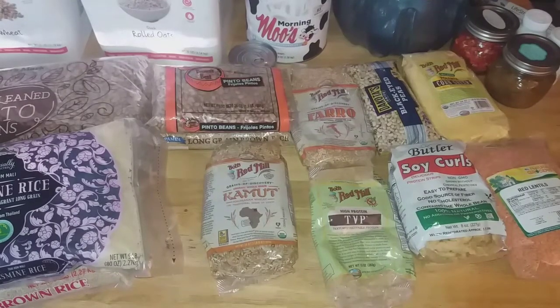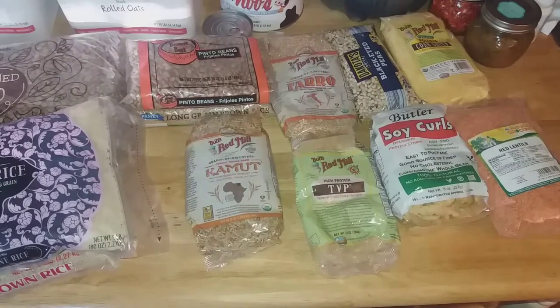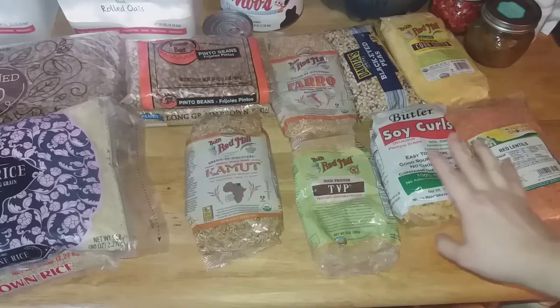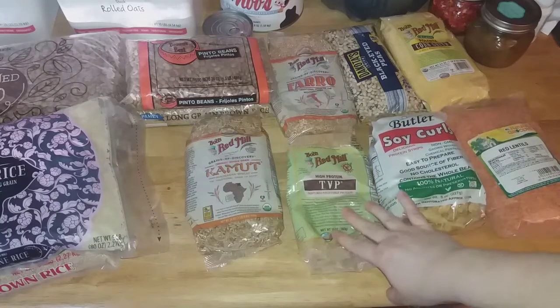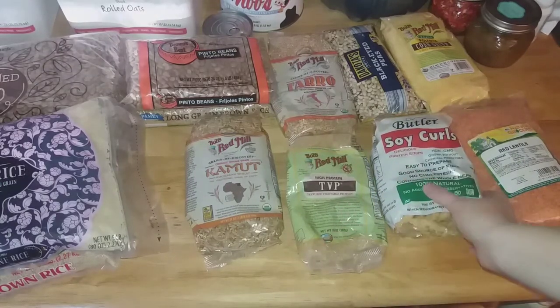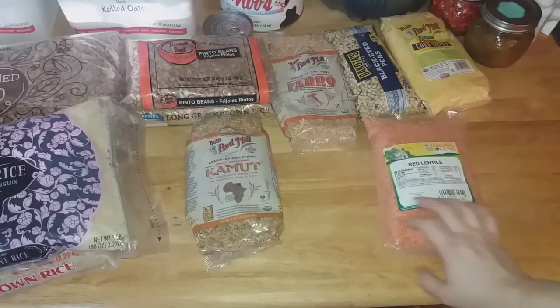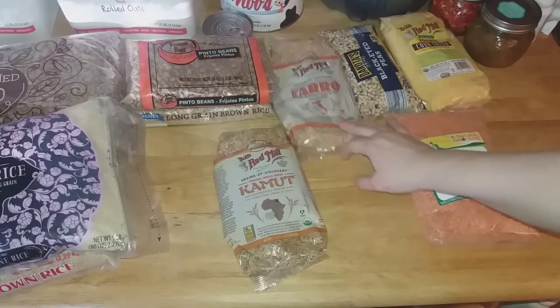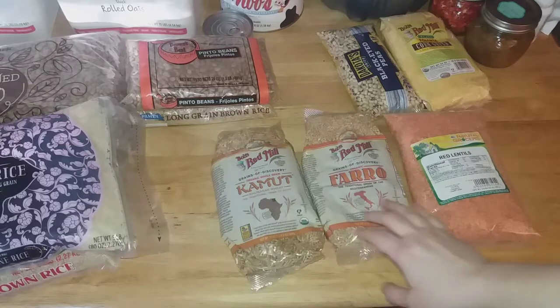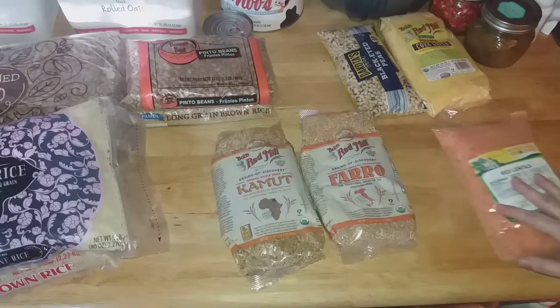Okay, so first I'm going to start out with things that we keep on hand that we eat on a normal basis, and things like this: soy curls and TVP. We keep these and eat them regularly. And things like red lentils. We keep organic grains. These are ancient grains, so they are very nutritious compared to some of the modern day grains that you find.